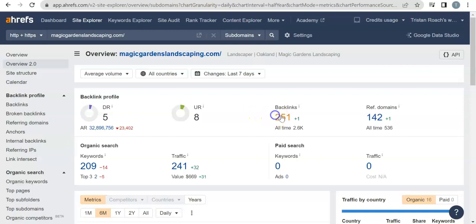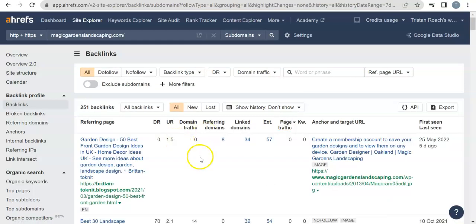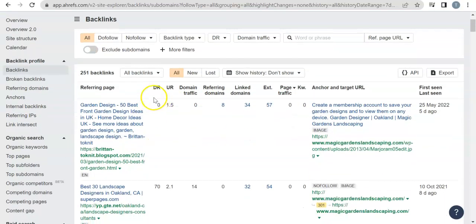So we can go through real quick and we can see what backlinks that they have, what's bringing them their power. And so the way that obviously you would beat these guys out is you would match them, and then you try and beat them a little bit when it comes to the DR, the authority of the links that you have.